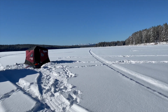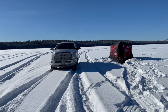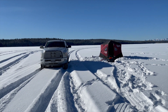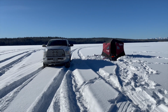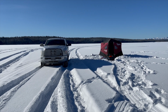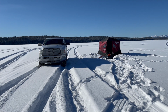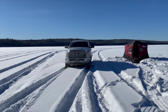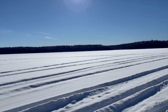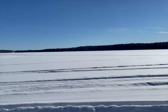Turning out to be a real beautiful day. It's gonna be above 0, I think. Ice nice and thick. That was 6 inches of fresh snow on top of it. And we brought our truck a little bit further out this time. There are some people who drove all over the lake. There's one way over there.